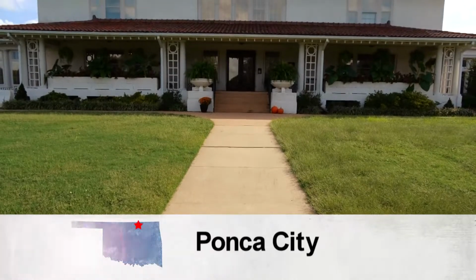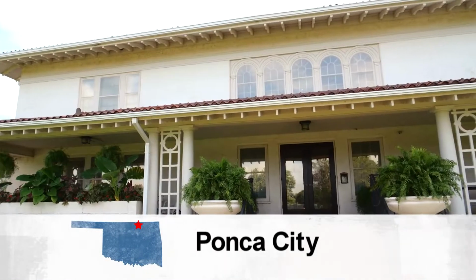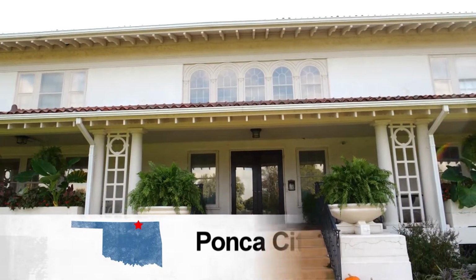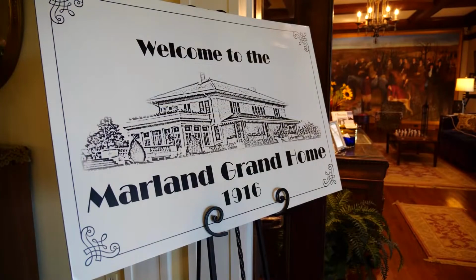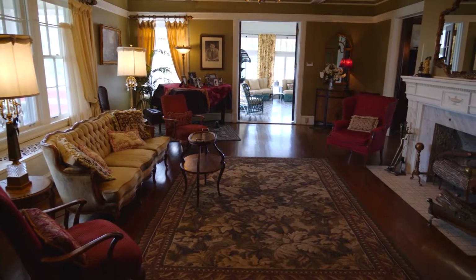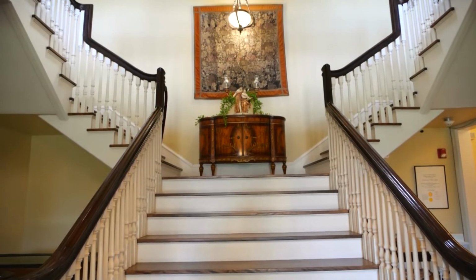The Marland Grand Home sits quietly along East Grand Avenue in Ponca City. The home in and of itself is an artifact. Built in 1916, it was the first mansion home of Oklahoma's 10th governor and oil man, Ernest Whitworth Marland. The Grand Home is 16,500 square feet with 22 rooms situated over 4 different levels.